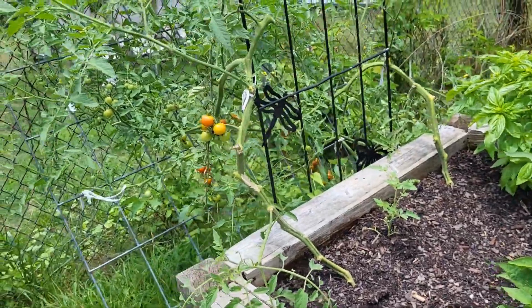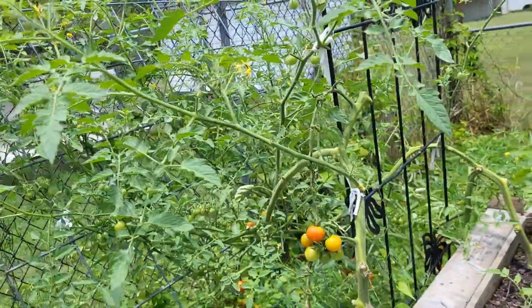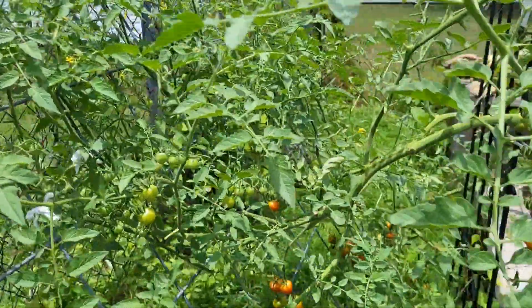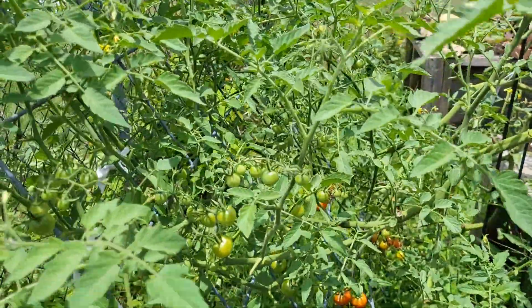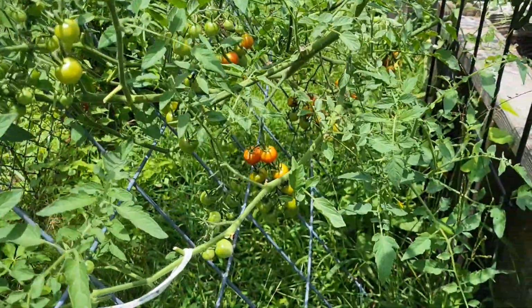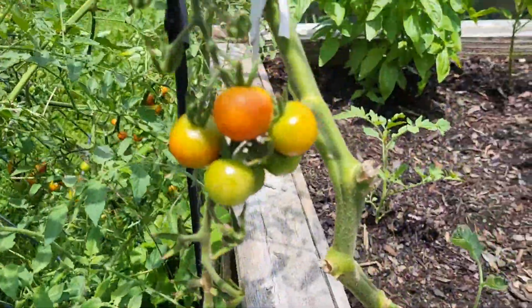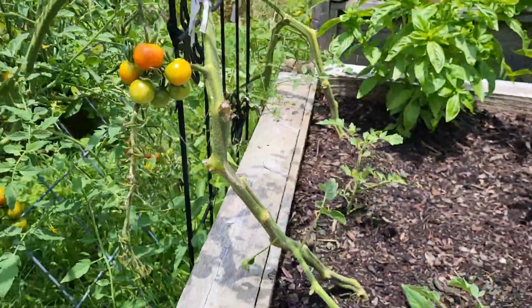Let's do a garden tour. The crows are after something. They're very agitated, so forgive them. We'll let them do their bird thing. But the tomato here is going crazy. We're always picking tomatoes off of this these days.